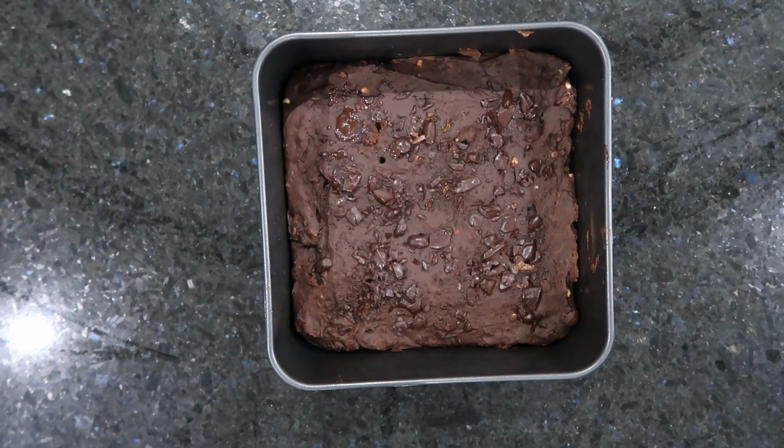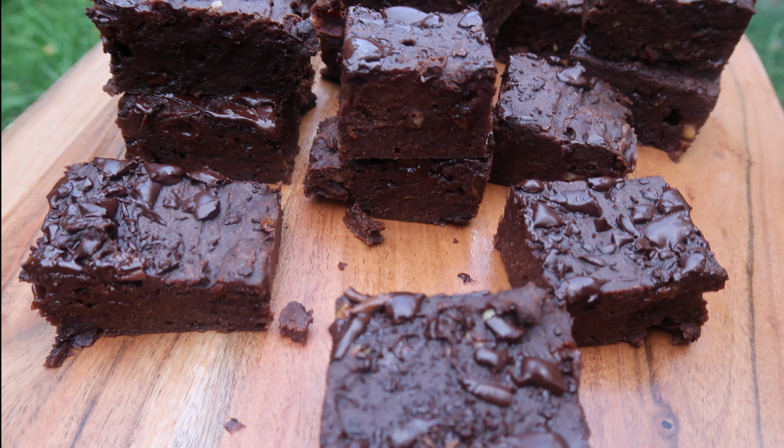These had a very interesting texture. They were fudgy and dense but not too sweet. I had mixed reviews from my family, with some being impartial to them while others really liking them.